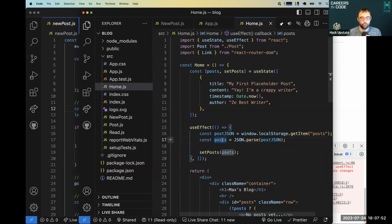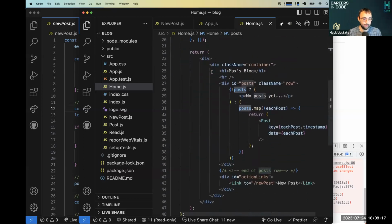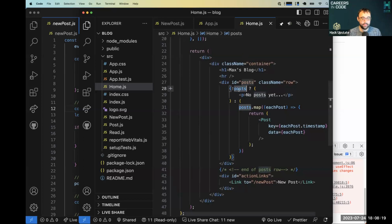Once we get that array, we want to show that to the end user. Well, with vanilla JavaScript, we'd have to do innerHTML. We'd have to generate the HTML in the JavaScript. It gets messy. But with React, we are able to take that data right here and set it into our state. So our state updates here. Posts now has the information from local storage. We come down and we go, okay, if there are not any posts, show the message that there are no posts yet. But if there are posts, map through them.